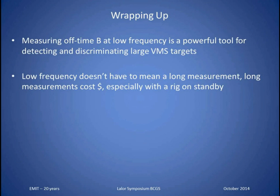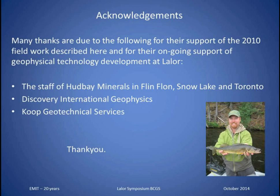And in my opinion, measuring off-time B at low frequency is a pretty powerful tool for doing geophysics on VMS targets. And I think one of the important take-homes is that doing that lets you discriminate the more conductive parts from the lesser conductive parts of these types of targets. And I don't think that doing low frequency EM really means that you need to have a very long measurement, and long measurements are really the enemy of the accountant when it comes to having drill rigs on standby. I think we all know that.